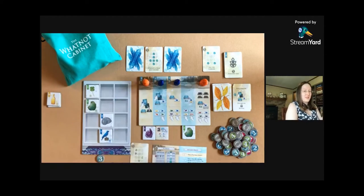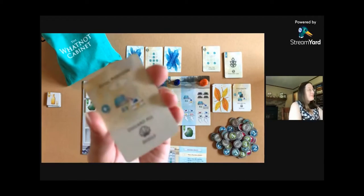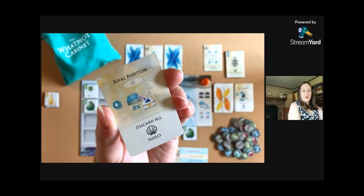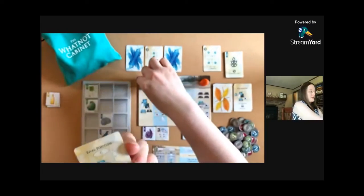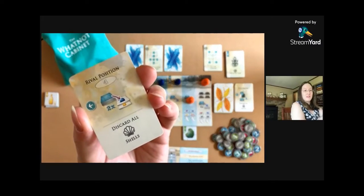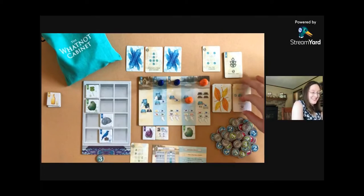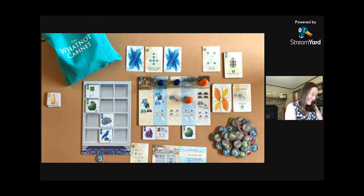Rival is in position 1, so they go first. Let's see, are you going to steal anything this time? So this is telling me that they're going to go into position 4, which again blocks that from me. And they're going to discard all shells. And we're going to say, huh, joke's on you, rival. There's no shells.